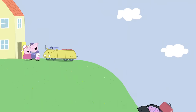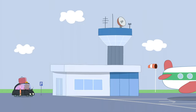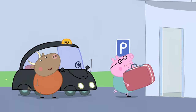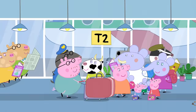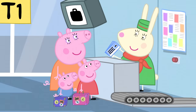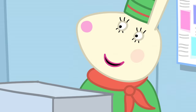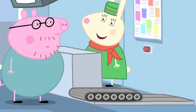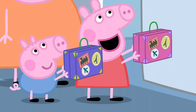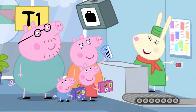Bye-bye! This is the airport. Goodbye! Have a lovely holiday. Tickets, please. Here they are. Any bags? Yes. I'm afraid this one's a bit heavy. Don't worry. Just pop it on the scales. Anything valuable in it? No. Any more? Yes. You can take those little bags on the plane with you. Just join the queue over there.